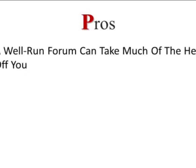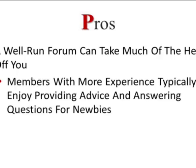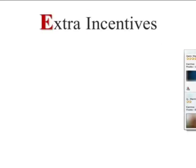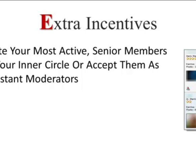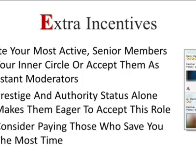We've mentioned how a well-run forum can take much of the heat off you personally, as members with more experience typically enjoy providing advice and answering questions for newbies, if you set up your culture in a positive way. You can provide extra incentives for these knowledgeable members by bestowing badges, ratings, and accolades on those who answer the most posts. Or you can invite your most active senior members to your inner circle or accept them as assistant moderators. With the latter, sometimes prestige and authority status alone makes them eager to accept this role. With others, you should consider paying those who save you the most time.